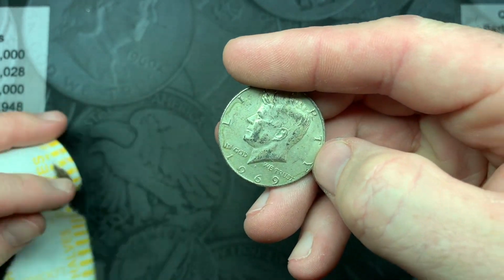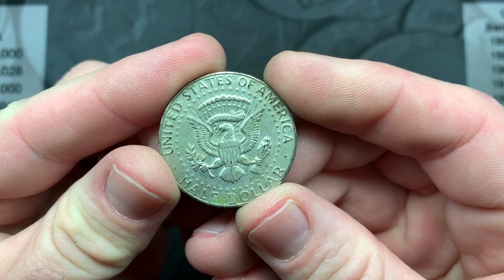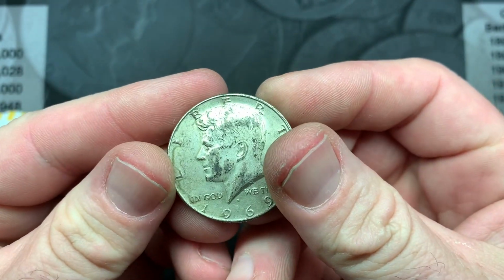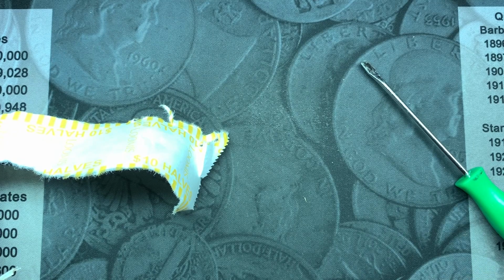1969. Haha, that is awesome. We caught the silver 40%er even though it was a reverse. That's good stuff. First roll we open to the box, and I'll let you know if we find anything else.